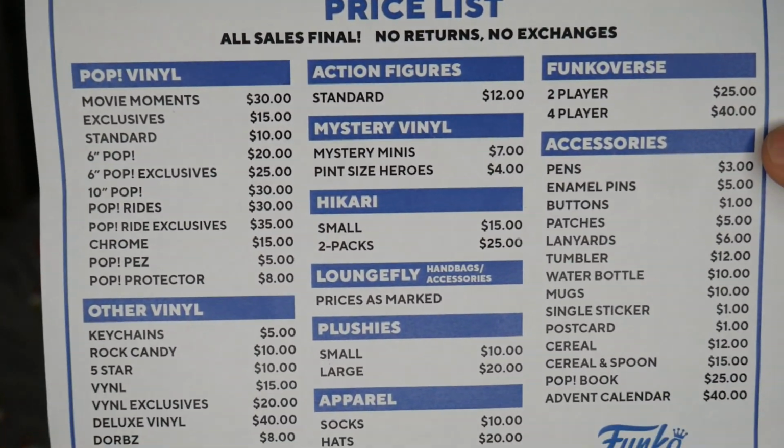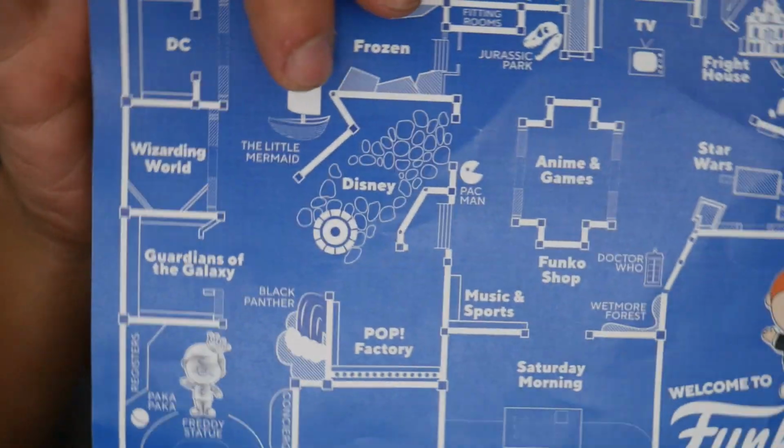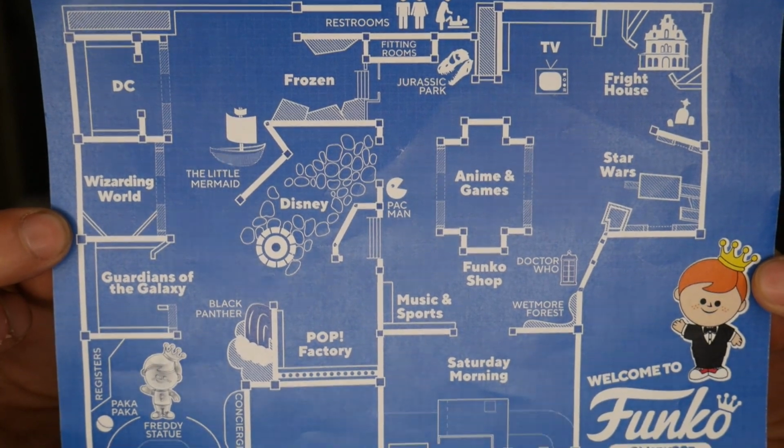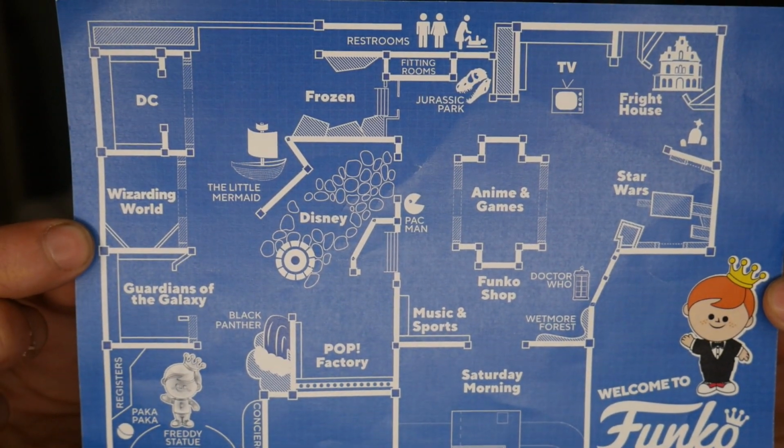The only other Funko store is in Seattle, and this store in Hollywood is, I think, like twice or three times as much. So first of all, they gave you a little map when you walk in that has all of the pricing. And then here is the store. It's themed into all these different areas and rooms.